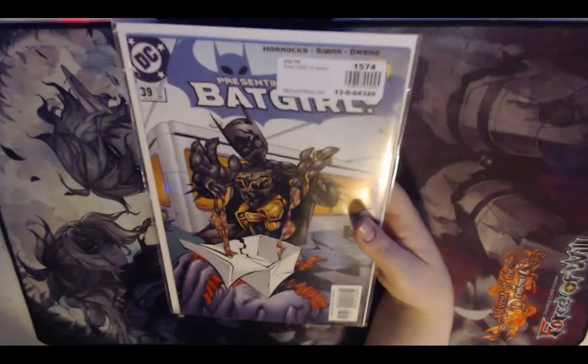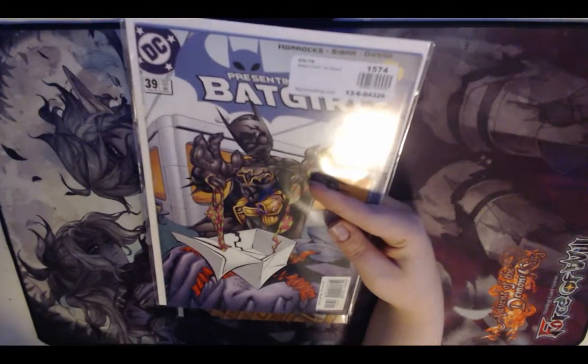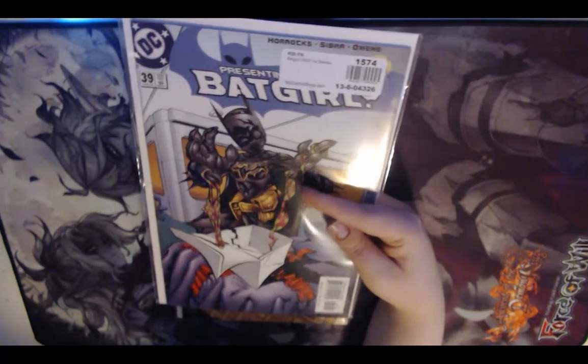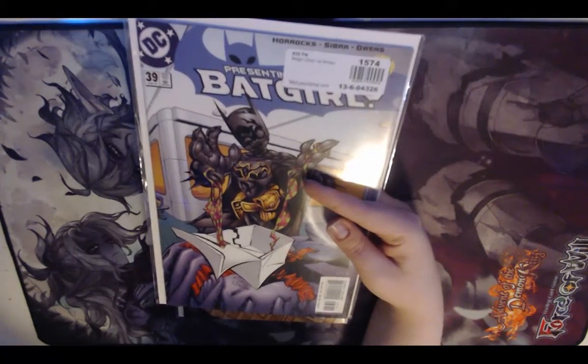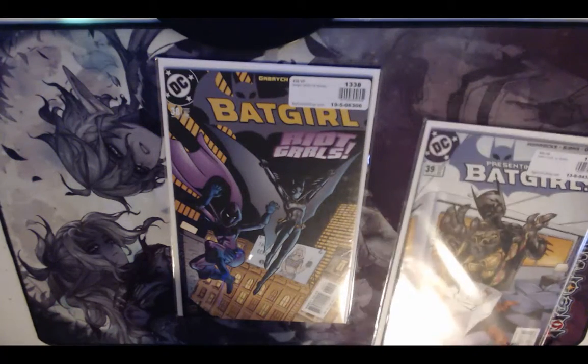I feel like the artwork's starting to pick up with some of these. I still don't really like this one. The way they do shading is really weird. Some of the body proportions are still weird, but they're getting better from the first half of the series that I felt was really off. This cover is fantastic, and I really like the proportions.